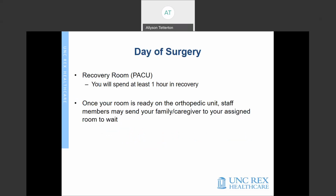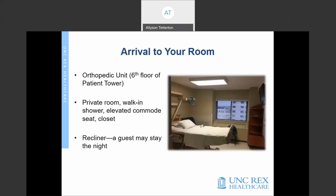After your procedure is complete, you will go to the recovery room, where you will spend at least 1 hour in recovery. This time may be up to 2 to 3 hours depending on the circumstances. Each patient recovers differently. Once your room is ready on the orthopedic unit, staff members may send your family or caregiver to your assigned room to wait for you. Once you arrive to your room on the 6th floor, which is the orthopedic unit in the patient tower, you will have a private room with a walk-in shower, elevated commode seat, closet, recliner, TV, phone, and also a bedside call bell.